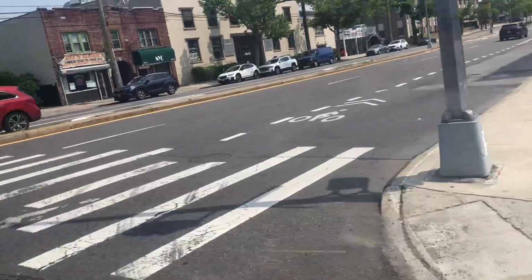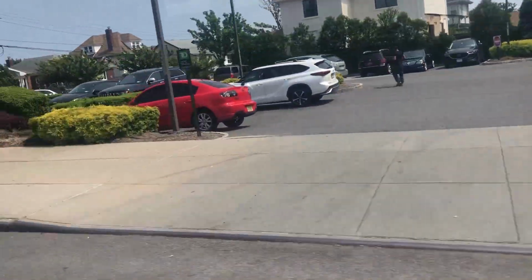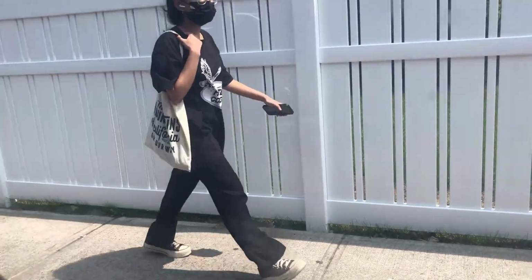So I'm passing 164th Street. And yeah, that's what happened today. And I was supposed to work, but let's just say that my office was closed today. Let's just keep it as that. I guess everybody wanted to take vacation early. So hopefully I should be back at Long Island Jewish next week. That would be the end goal, you know?